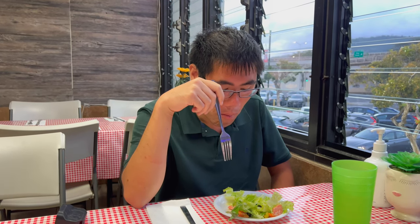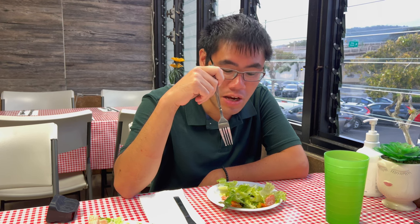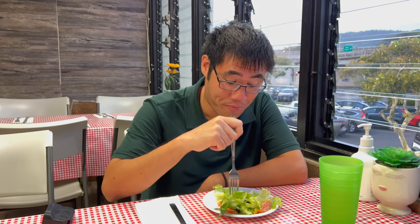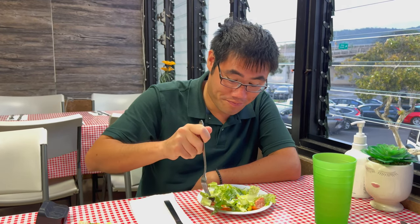This is excellent. I think they use a custom sauce here. I can't really tell if it's like Caesar or any other Italian dressing I've had. This is really, really good. I mean, this is great. Tim says it's custom made, so really good. I want to finish the salad all by myself.